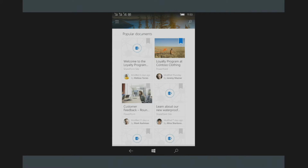That's right. So that is the same exact app in what it looks like running on Windows Mobile. And that's new today, out in the market. Yeah, it's out today, so please go download it and let us know what you think. All right. But the world is not just apps.